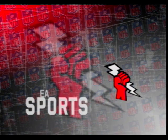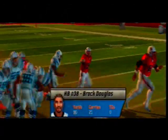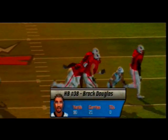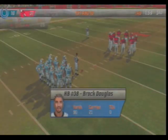Let me show you what happened on that run. This guy absolutely tees off on the defender. I mean, he puts him right on his back. That's about as good a block as you're going to see.